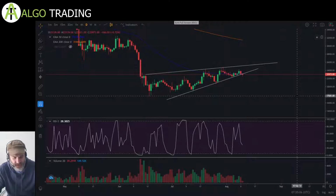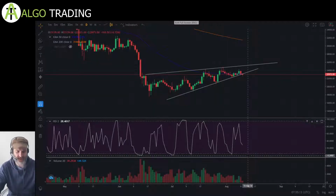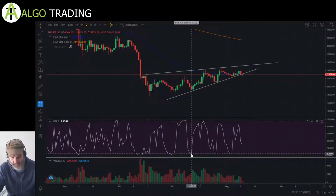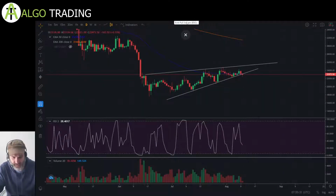That's when I'll start looking at the RSI, looking at taking a long entry. If the RSI drops below this, low 5 on the daily time frame, I will look for a long. But I'm not seeing a convincing move just yet. So Bitcoin, I will trade it. I will sit on my hands. I will watch, but I'm not going to go dumping all my money into Bitcoin at this point in time.